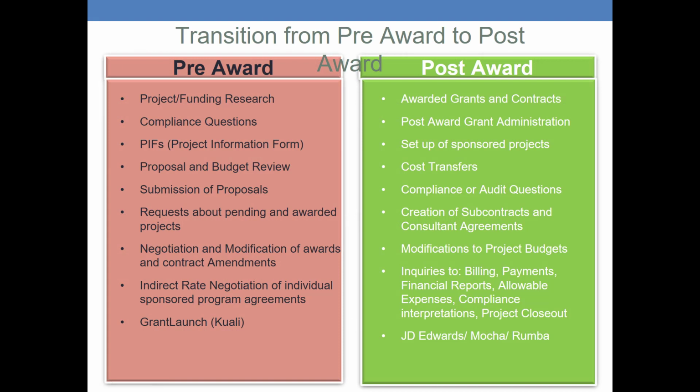This sort of ties into the life cycle slide. This is just a breakdown of the tasks handled by pre-award and post-award. Pre-award, again, our office handles everything up to the point of submitting the proposal, and then even when the contract arrives, we do assist with securing the necessary authorized signatures.